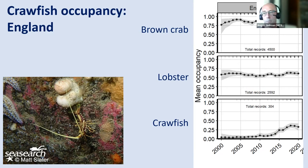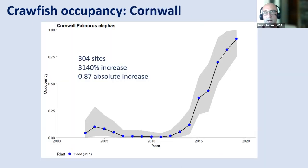If we look at a more restricted spatial area, like the area for Cornwall, where historically perhaps crawfish were most abundant originally, we can see there's a huge increase in occupancy of all the places that were visited a couple of years ago. Many of them were now supporting individual crawfish. So that's just incredibly good news. And as Ken said, a really positive good news story to talk about.